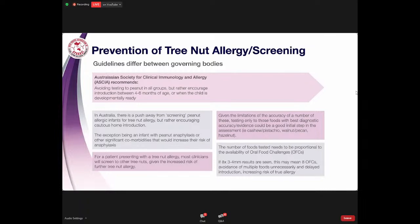But I think the key is always, when we're making those decisions about which tree nuts we should be looking at, how is that result going to change the decision I make? Am I going to go to a food challenge regardless, or would I actually ordinarily be considering this to be low risk, and therefore they could trial that at home in itself?